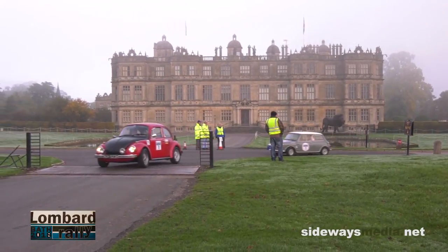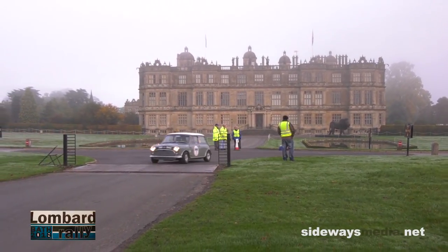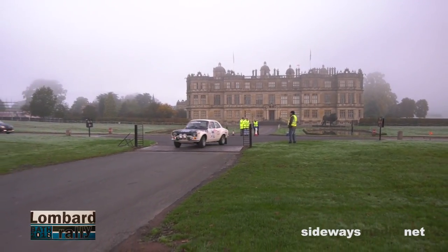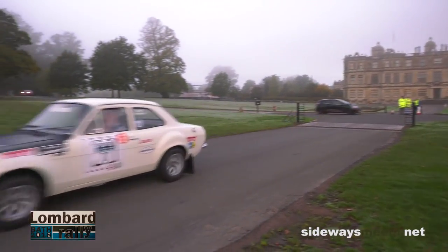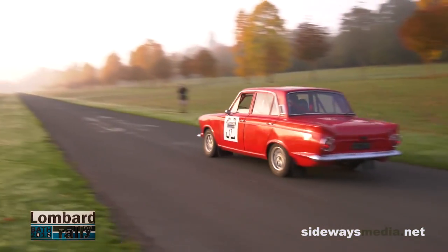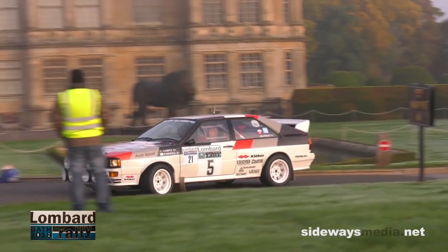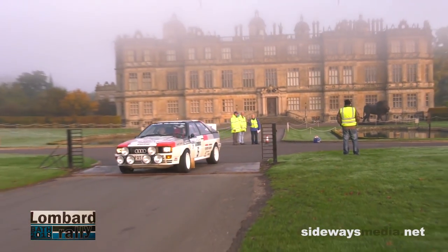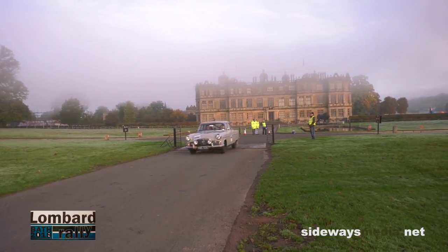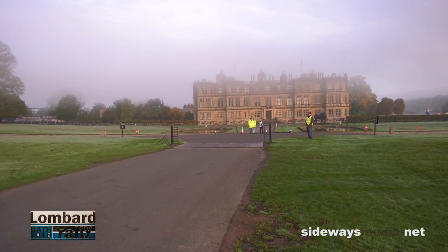Well, after many months of planning, meetings with landowners and councils, the cars can now be seen travelling sedately along the roads of Longleat House. The event was always going to be classed as a touring event, so that the participants could enjoy the route with its stunning views that the southwest's countryside has to offer, rather than the stress of trying to reach the next stage without incurring any time penalties.